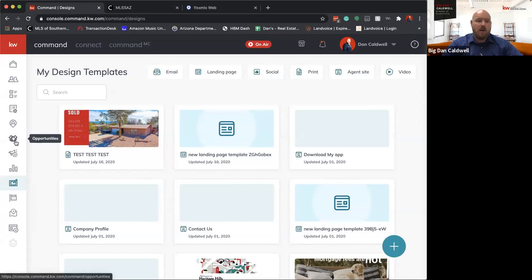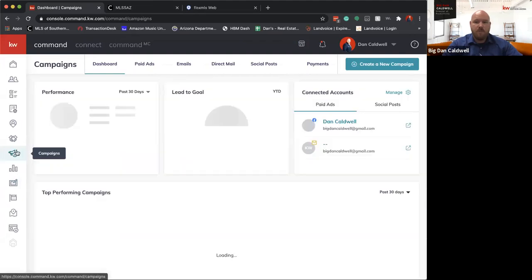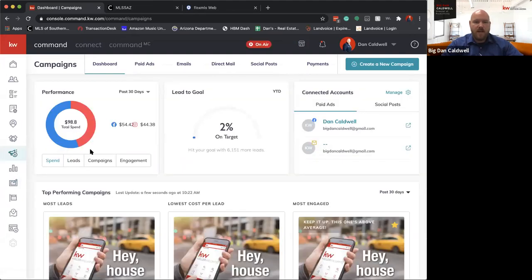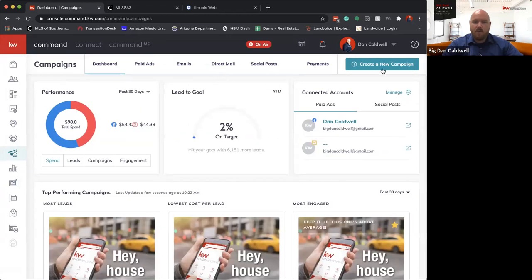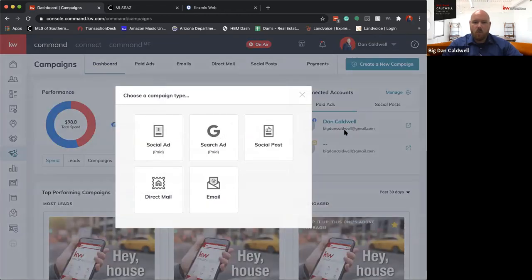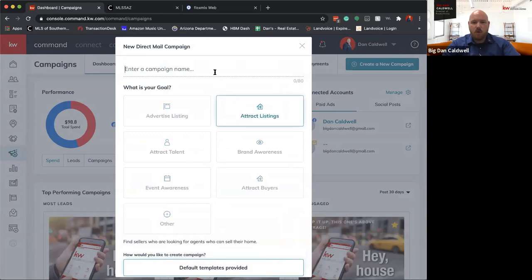We're going to go into our opportunities campaigns right here, right underneath opportunities campaigns. It's going to give you your dashboard, show you the campaigns you've done so far. We're going to create a new campaign. We are doing a direct mail campaign. Right now, we're doing it to attract listings. We're going to put our title in there as Red Wolf Just Sold.